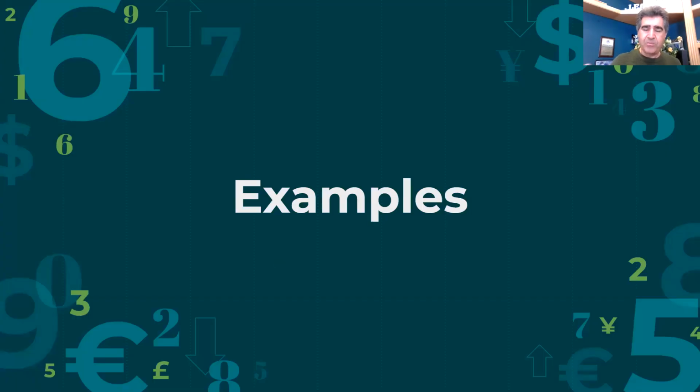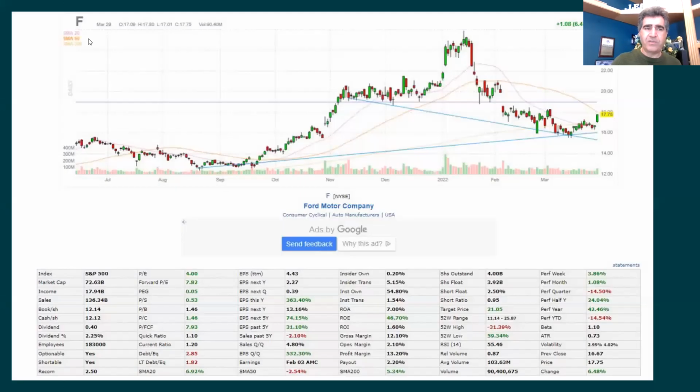So with that in mind, I'd like to look at some of the examples based on what we learned. Let me start with Ford. We noticed there was a big insider buy, and the insider transaction was 5.15%. Obviously, this is a $72 billion company, so we want to pay attention. It's very much a value company, with a forward P/E of 7.82. They do have a lot of debt, but they pay a 2.25% dividend. Return on equity is 46%.